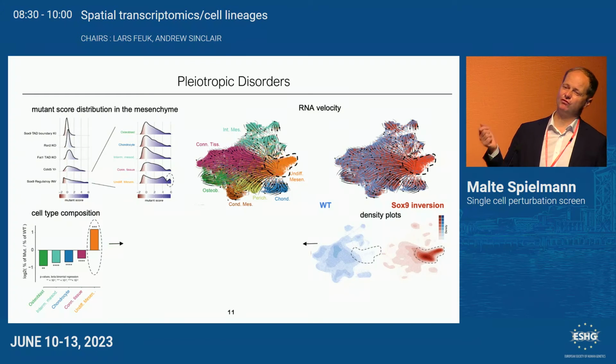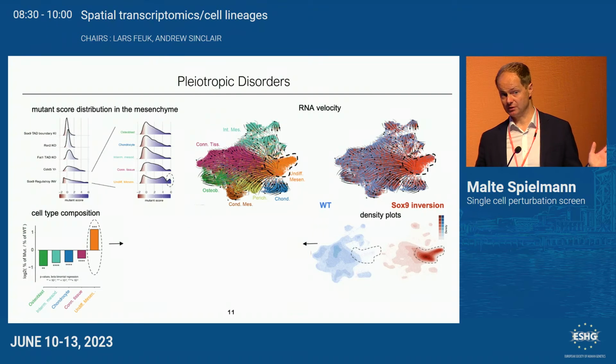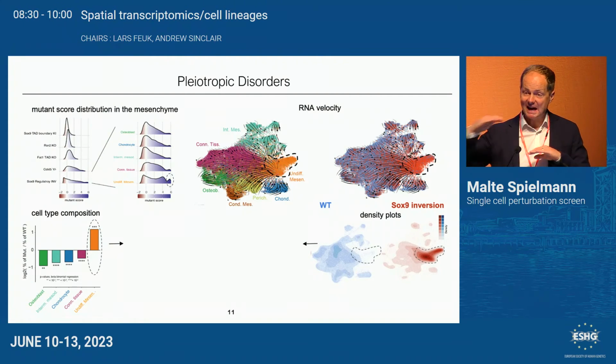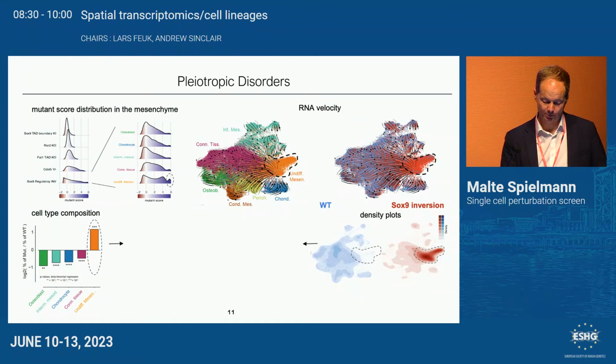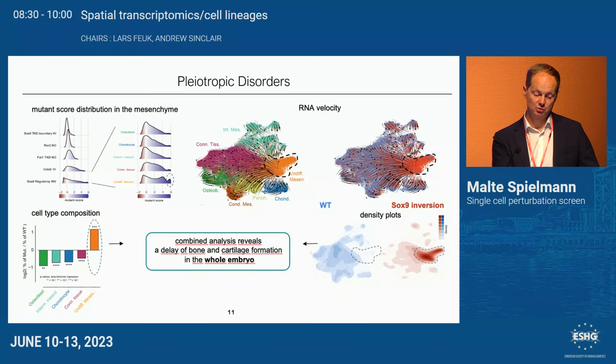And this is something that's very difficult to find out using conventional phenotyping, because which marker are you going to investigate, or which slice are you going to look at under the microscope? So I think using this technology in a very complex mutant, by investigating the entire embryo, we can show that at least the cells of the mesenchyme are developmentally delayed or might even get stuck in this early precursor cell type called undifferentiated mesenchyme.